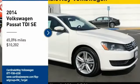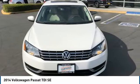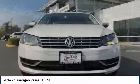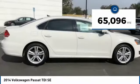We are pleased to show you the 2014 Passat. The Volkswagen Passat is roomy and powerful. It is a supple and controlled ride with a quiet and comfortable ride. Volkswagen brings it all together and is priced below $15,000. This vehicle has less than 70,000 miles.